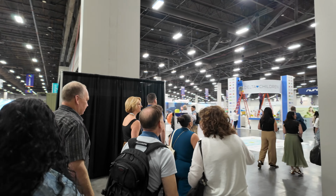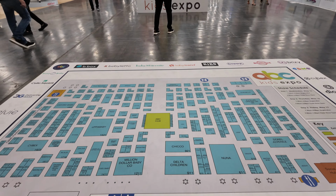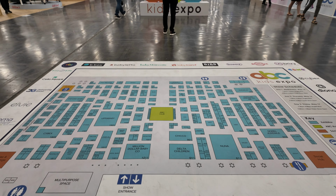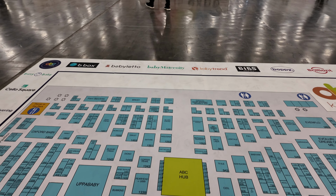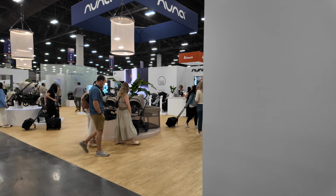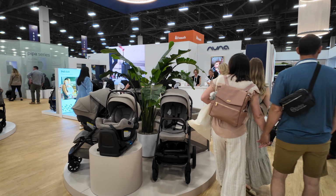Pretty impressive stuff, isn't it? Well, I mean, people are still setting up. You can see a ladder over there in the back. Pretty cool that they have this map right here on the floor, so you know exactly how to find everything, although it's getting a bit dirty with everyone stepping on it. This is nice though. Check out what they have in Nuna. Pretty much outgrown many of the stuff already, but it's always nice to see what they have available.